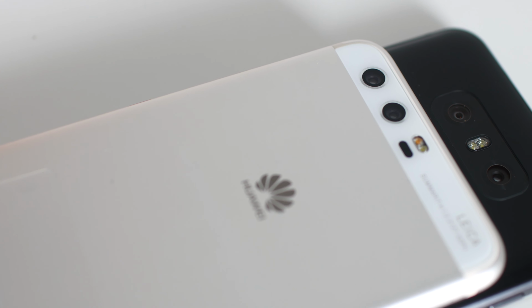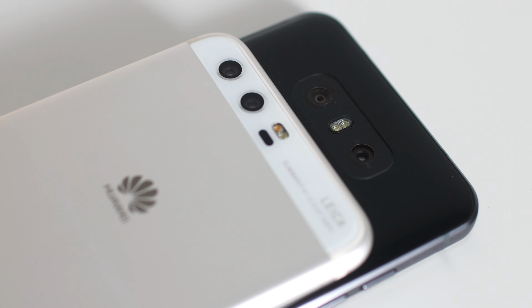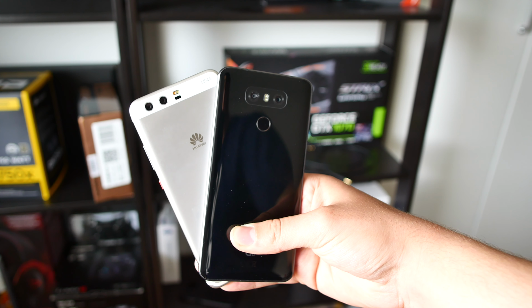Now, these images, videos, and selfies of which you are about to see are shot in auto mode with no editing applied, and as for the G6, I used the sensor of which I think fit the best for every shot. So without any further ado, let's roll the pictures.